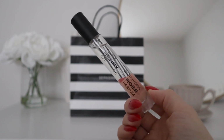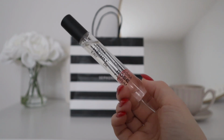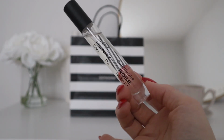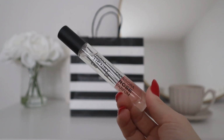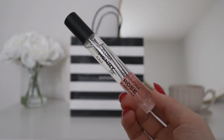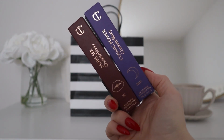It also reminds me a little bit of Gucci Bloom actually. I feel like maybe there's a little bit of a Gucci Bloom touch in here if I had to go in one direction. That's all I'll say about it right now. I'll come back to you guys and maybe share the longevity and stuff like that, but I'm super, super happy, especially just smelling it again now. Yeah, it's so pretty.